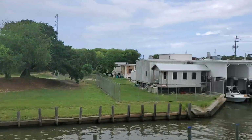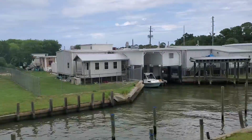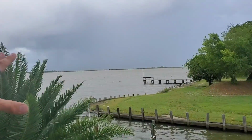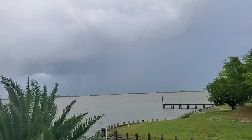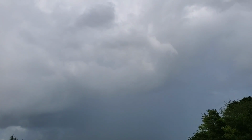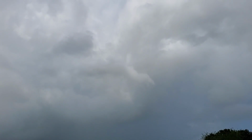Again, this was just our first little squall that came through, and you can see it off in the distance, how fast they roll in. Let me pan out to that. Maybe I can pan up at the clouds and you can see how quickly they're moving.